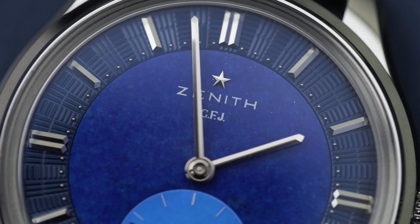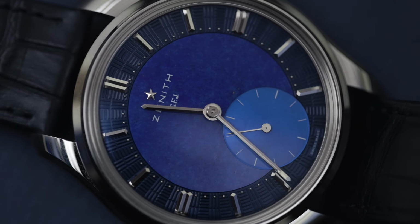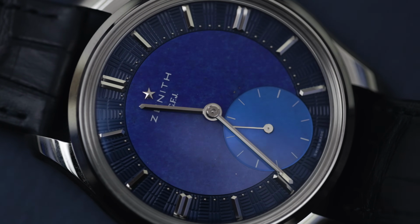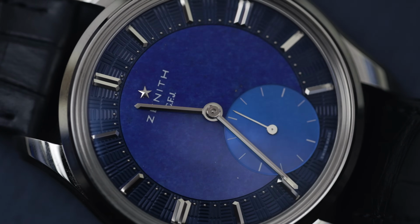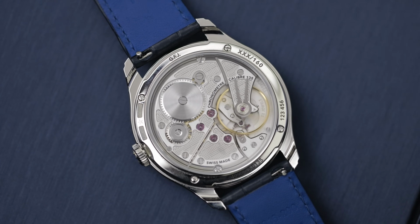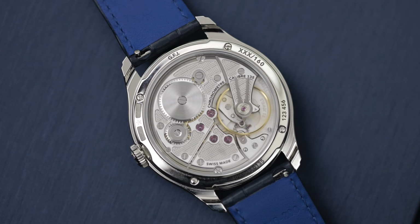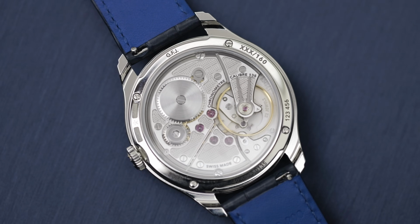The movement, the 135, was originally made from 1948 to 1962. About 11,000 were made. It was a famous chronometry trials champion. And it would have been enough to just bring it back, clean it up, decorate it, and put it in a case. And that's what Zenith did 3 years ago with the Carré Vaudelaine and 135.0 Observatoire. But that was the old movement brought back.